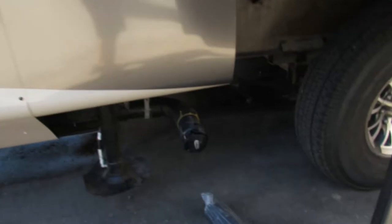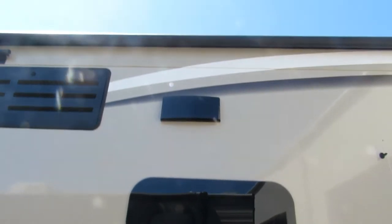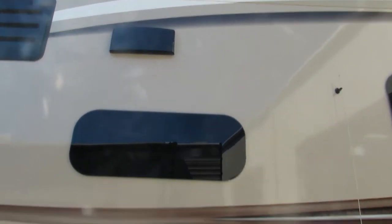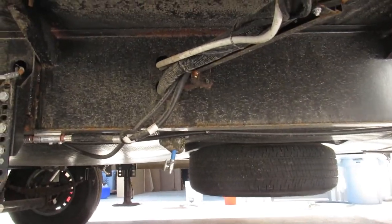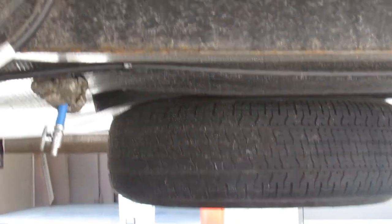Outdoor port, your black tank flush. This is the back of your refrigerator. Same access there. There's your hood vent for your microwave. Antenna. Low point drain. That blue piece right there is for draining your water tanks.